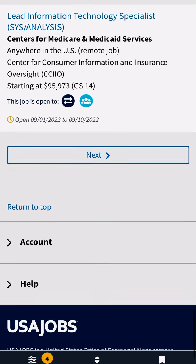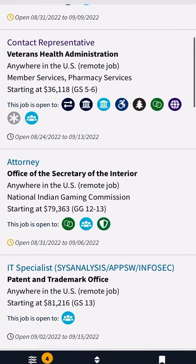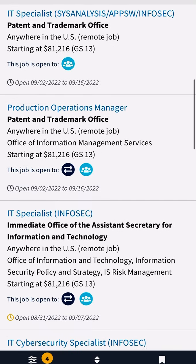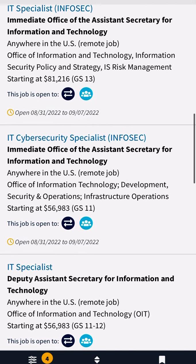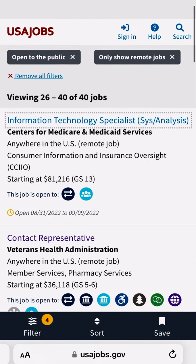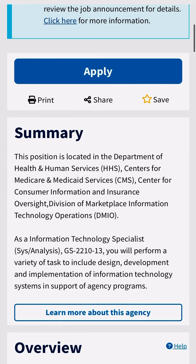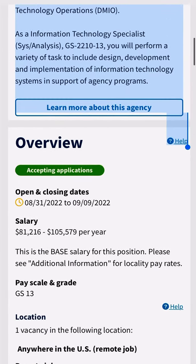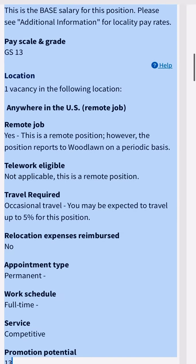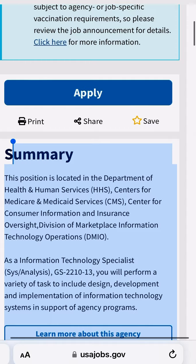attorney, a legal information technology specialist, and contact representative. We went over that one. Attorney, IT specialist. So these are all of the positions. So like I stated, whatever position you are interested in, simply click on the position, review all of the data for the position, the summary, the hiring date, the salary, go to the very bottom and review the qualification requirements. And if you're interested in the position, come back to the very top, apply.